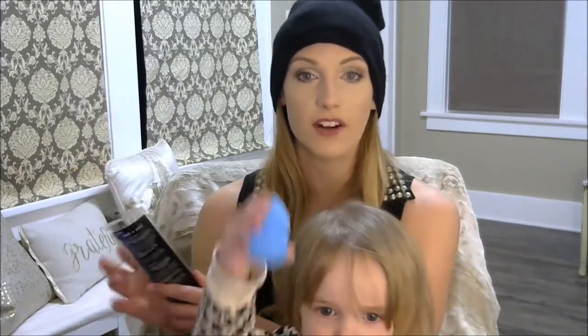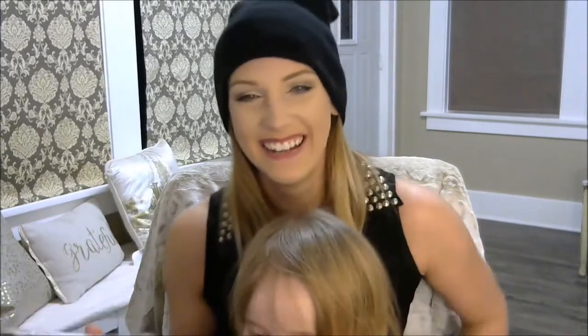Just a couple products left. Then we have the Wet n Wild flat top brush, and I've been wanting to try this for a while. This is the only one that I don't have out of the line.